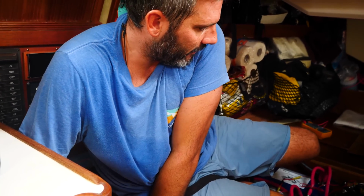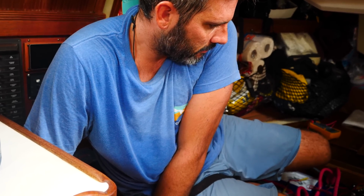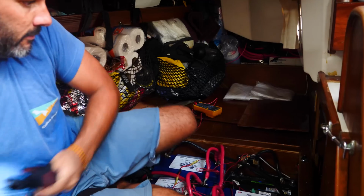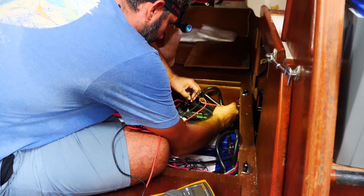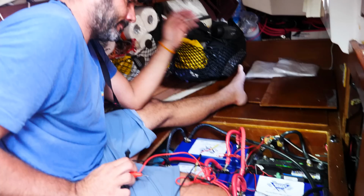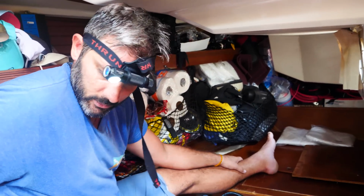What the fuck was that? Something just sparked. It was like near the ground that it sparked. What am I looking at? It's a big spark. Well, what caused the short there?